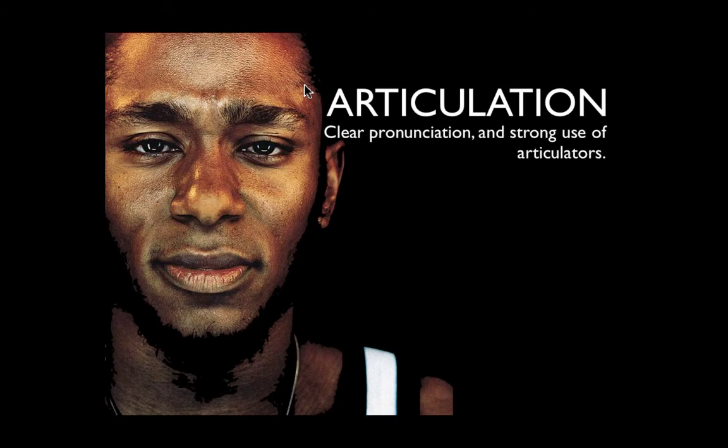Anytime we articulate, it's two body parts pushing together. G. Okay, so we've got our tongue involved, yeah? What else? Tongue and what? Okay, Sam, roof of mouth, but I'd like you to be a little more specific. So our mouth can be divided into a soft palate and a hard palate. So is it the soft palate or the hard palate?